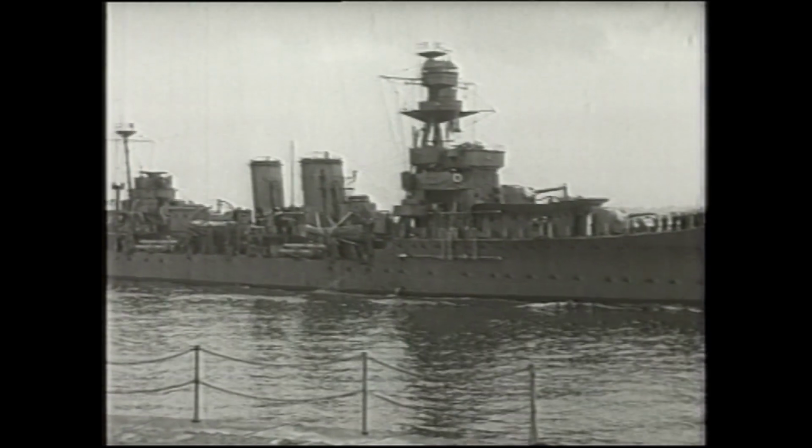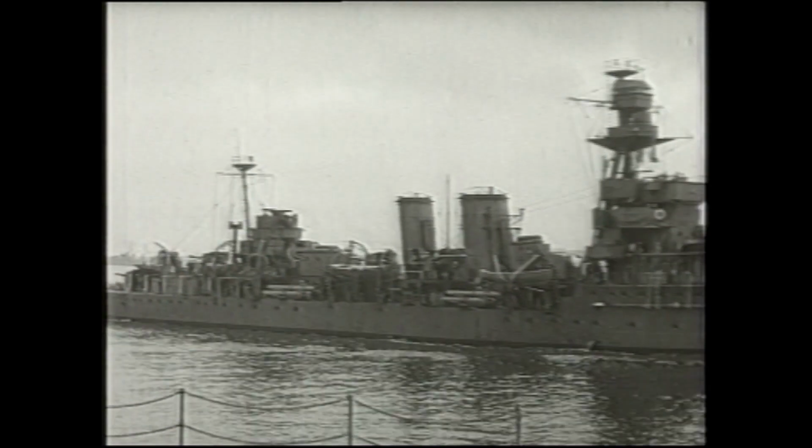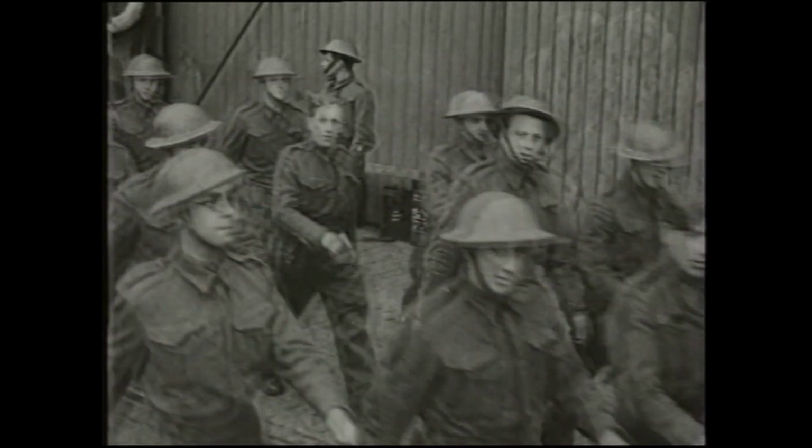Similar in appearance, the cruiser Curlew was bombed and sunk off Narvik, but meanwhile, preparations are quickly made to embark an Allied force to Norway. It would be doomed from the outset.